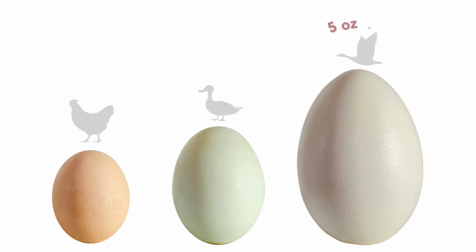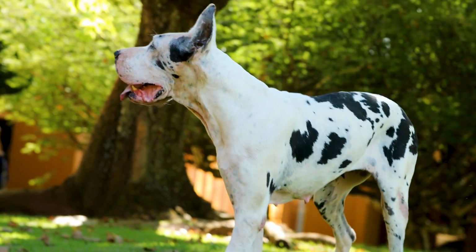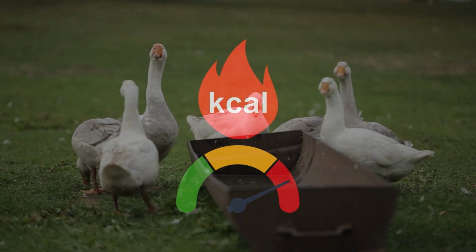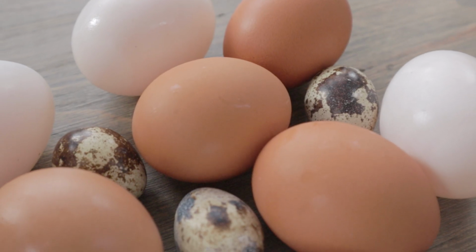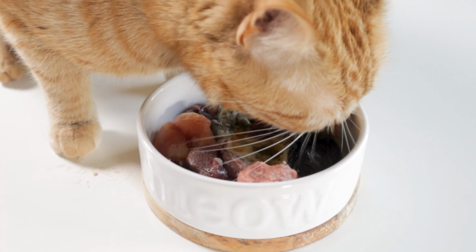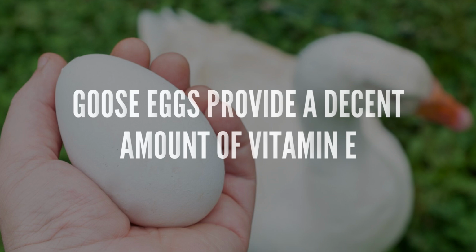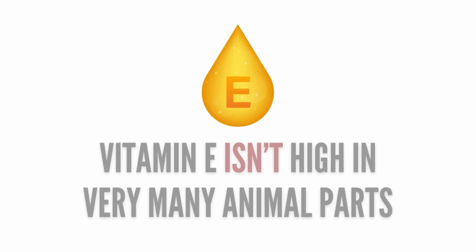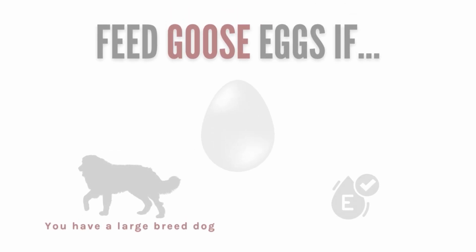Goose eggs are by far the largest egg on this list, weighing in at around 5 ounces or 142 grams, making them a great egg for large and giant dog breeds. Goose eggs are also quite high in calories, coming in at 185 calories per 100 grams. Eggs in general are pretty high in calories, so if your pet needs to put on a little weight, eggs, especially goose eggs, can help a ton. Something else unique about goose eggs is that they're relatively high in vitamin E, which is a vitamin that's more difficult to find in animal-based ingredients. So look for goose eggs if you have a large breed dog or if your pet's diet is in need of a vitamin E or calorie boost.